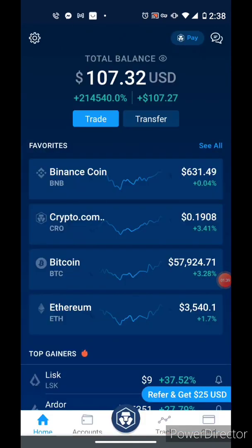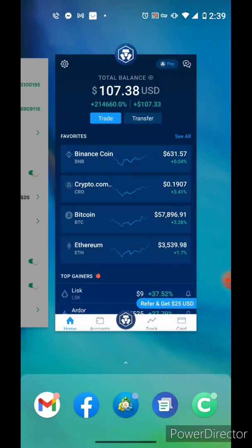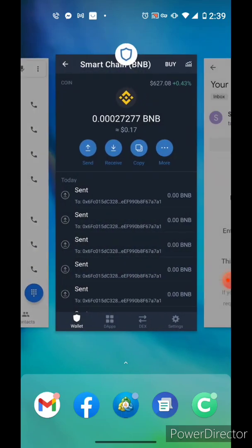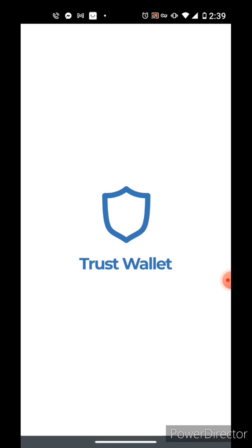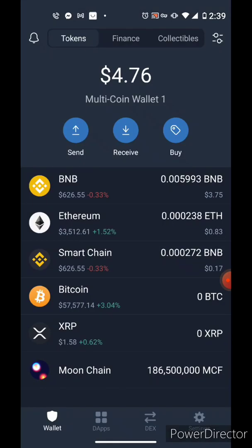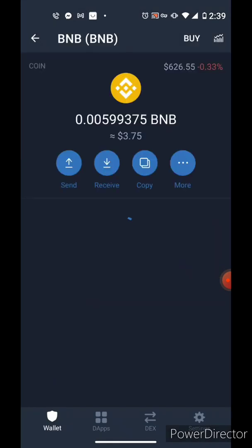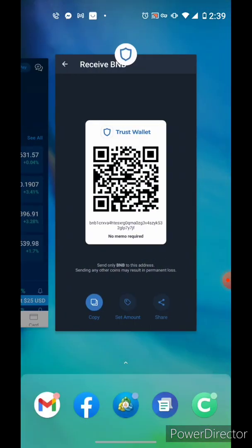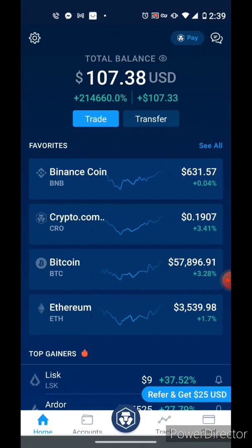Okay, so we're gonna get step two. You're gonna refresh your screen. Your BNB coin should already be there. After that, we are going to go to Trust wallet. Then we're gonna go into BNB, then we're gonna do receive, then we're gonna copy it, right? Okay, we're gonna copy that. Then we're gonna go into here.